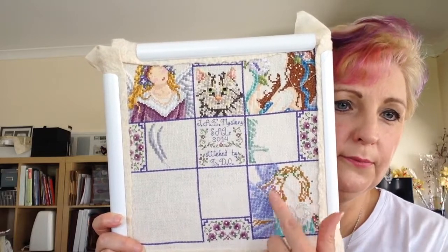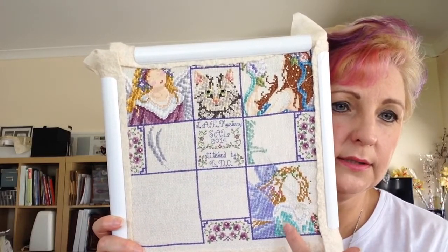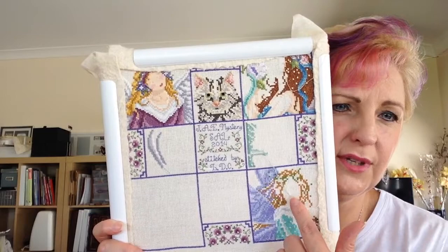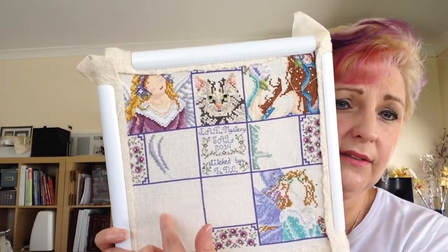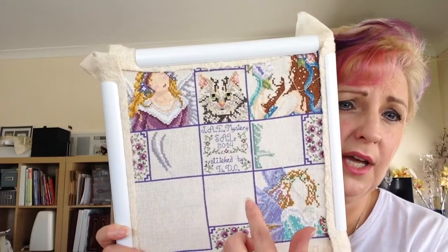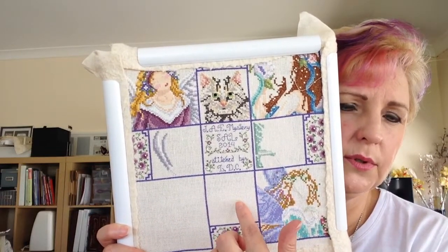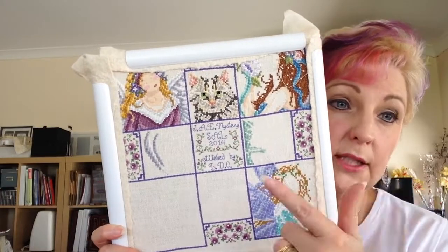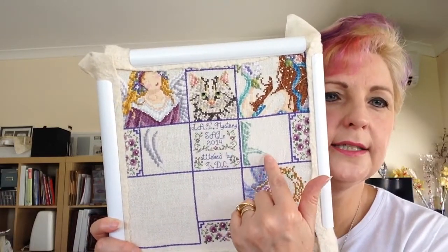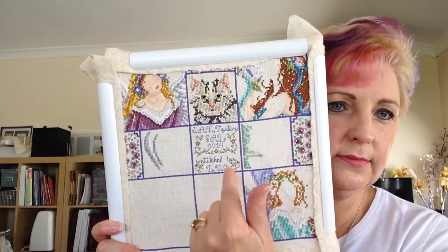So Holly Fairy, I was working on her. I've got to get a couple of the colours which I've run out of, and I'm dreading the fact that because I've started them over 1, I've got to do that over 1. There's another fairy here which I'll do, and I can't remember what's in that. But last night, I digress of course, I started the unicorn, so this was last night's stitching.